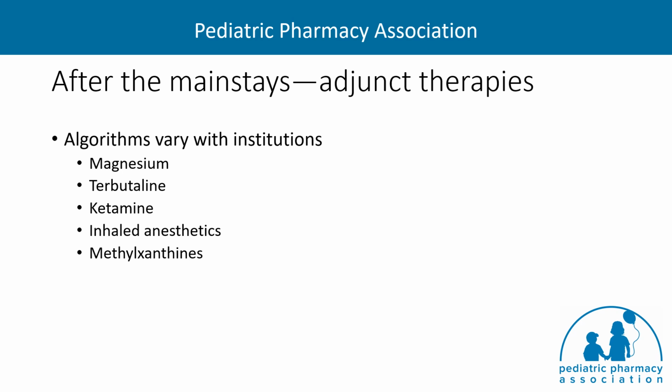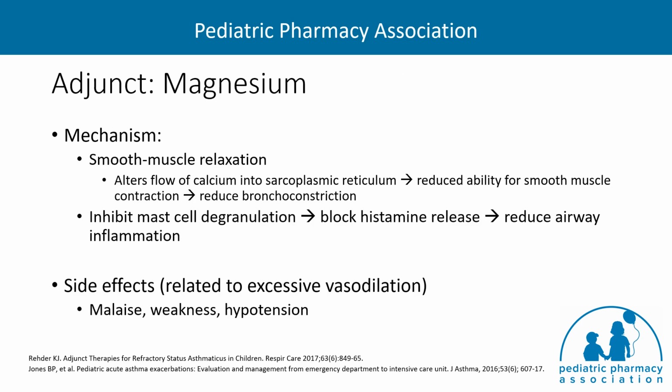So after these mainstays, we have several adjunct therapies that we can use when the mainstays are not cutting it. Algorithms will vary widely with institutions, but we'll go through all of these possible adjuncts. We have magnesium, terbutaline, ketamine, inhaled anesthetics, and methylxanthines. The first adjunct that we will look at is magnesium. This is probably the most common one used.